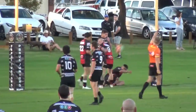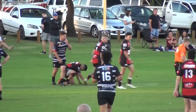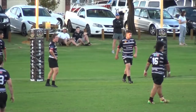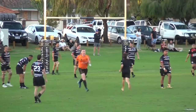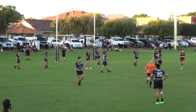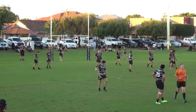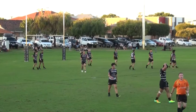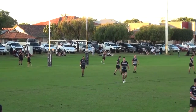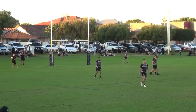Joseph Simpkin, what a try. Kalamunda still in this game. Put that try on the board. Now 5 short with a conversion to come. Perfect position.